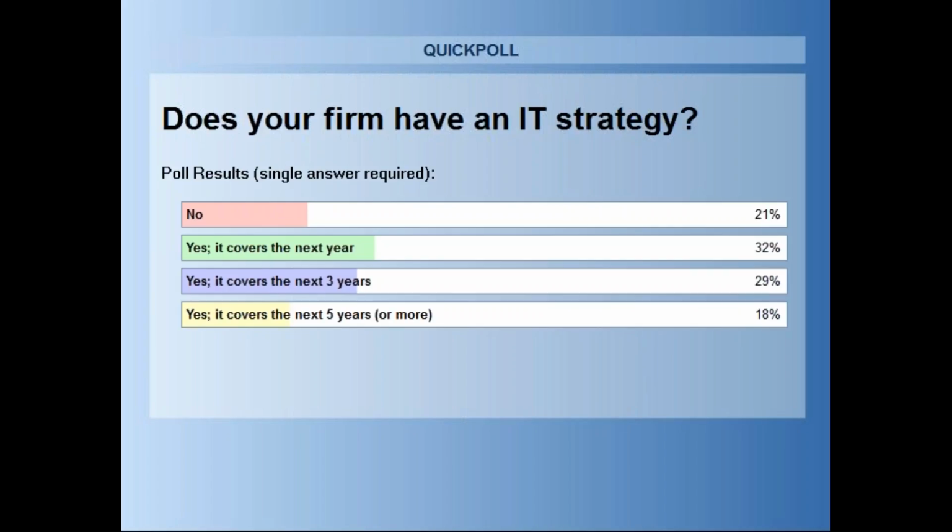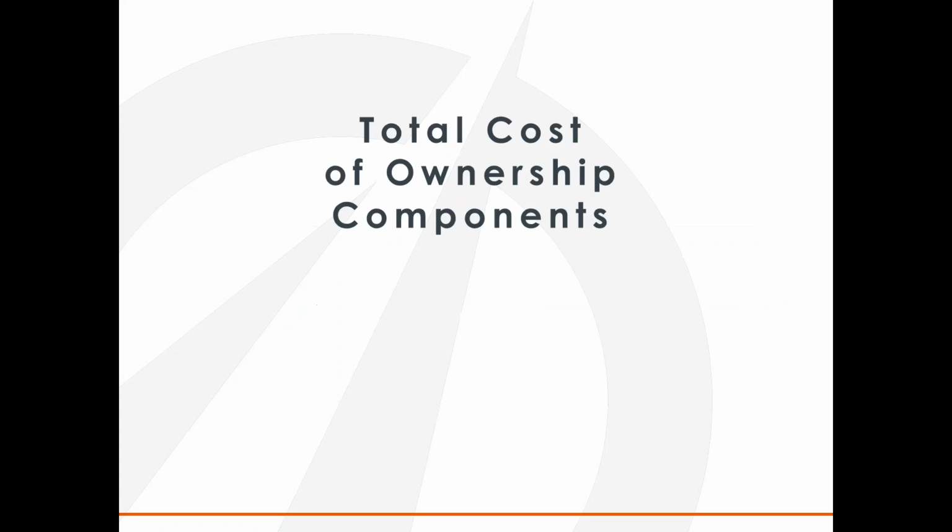For those that responded for the next year, later on, if you want to shoot a question, I'm just kind of curious if that's more from a budgetary perspective that you're planning for the next year, or it's a kind of a rolling IT strategy in support of your business strategy. But interesting feedback. Thank you.